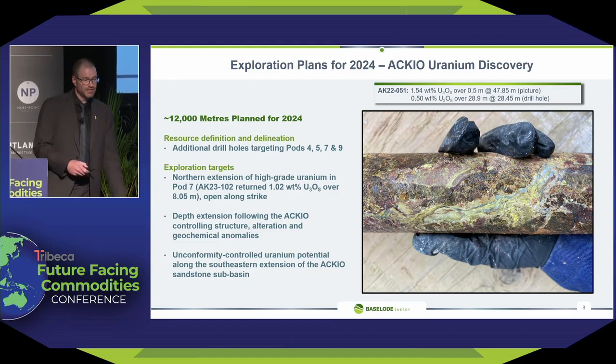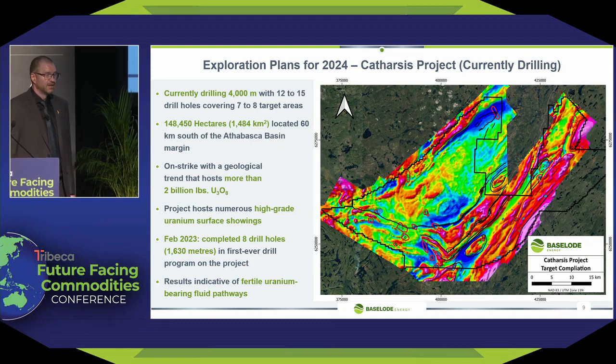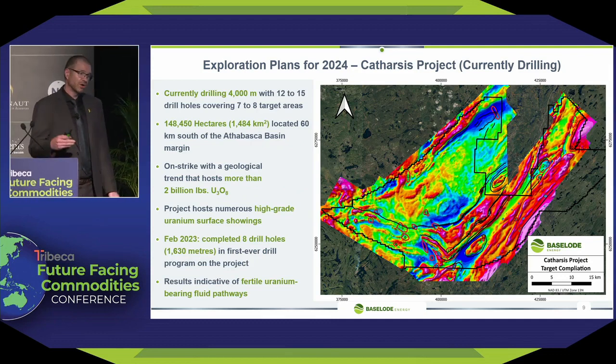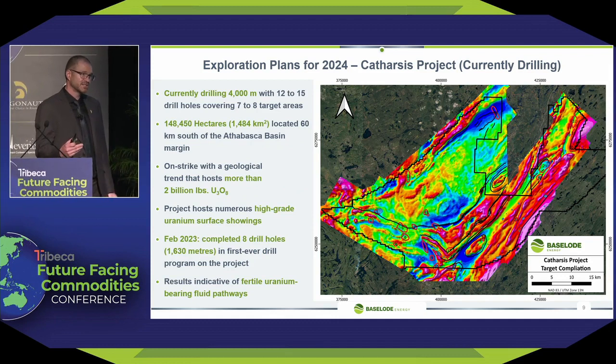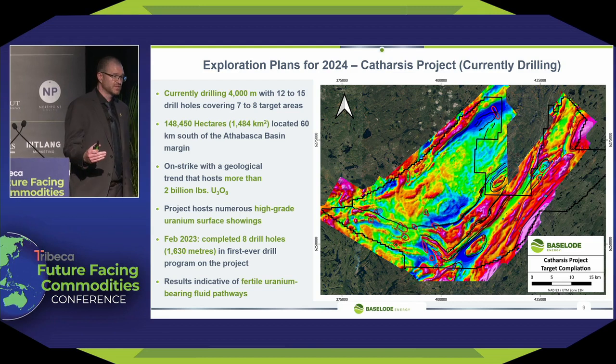That's what Athabasca uranium looks like. It's very beautiful stuff. But as mentioned, we're also looking to make a new discovery. So a lot of our plans this year, not just on Accio, well, just over half of what we want to do this year is on Accio.